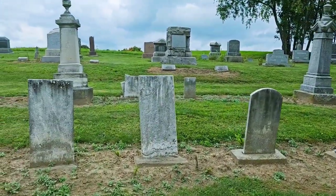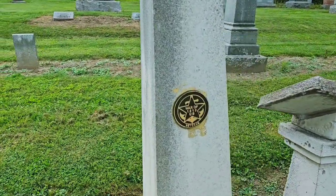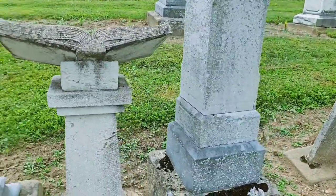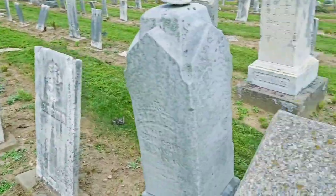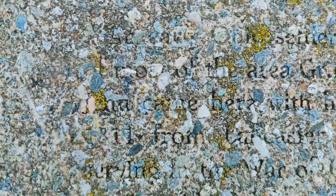What's the star on this grave over here? Oh, War of 1812, U.S. veteran. Thank you for your service, sir. That's pretty cool, like a Bible. Let's get a look on the other side, see if there's any writing on it. Oh, you know what? There was at one time. Can't really tell everything it says. Probably some kind of poem or something.